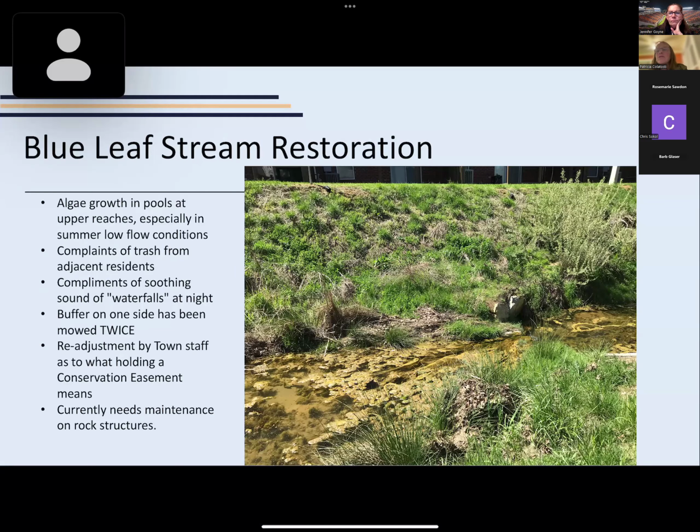And the town holds a pretty broad conservation easement and had to kind of realize that the town is responsible for keeping the vegetation on this and that it's not fescue, but that it is some native vegetation. We currently have a whole bunch of repair work to do. It has not held up very well through some of the bigger floods.